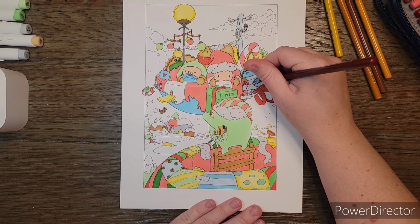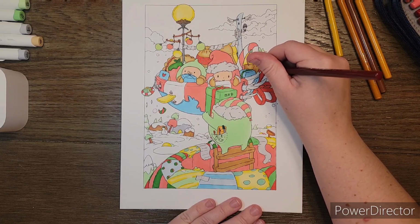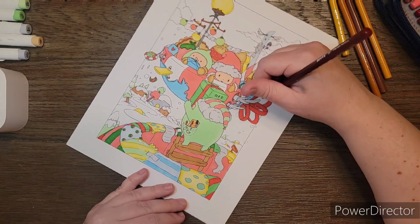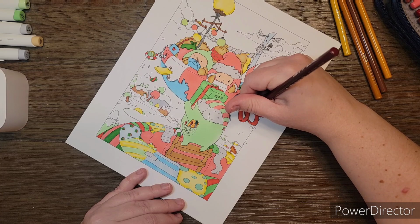Ornaments are fun because you can do shiny and you can do sparkly and you can do all different colors. So ornaments is really fun. Christmas lights are fun to color because you can create glows. So those are always fun.